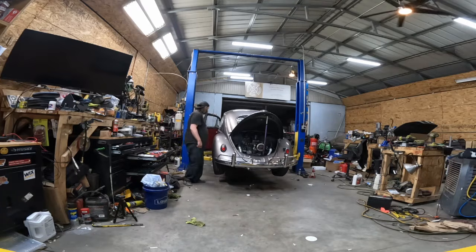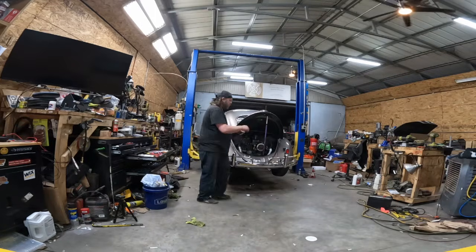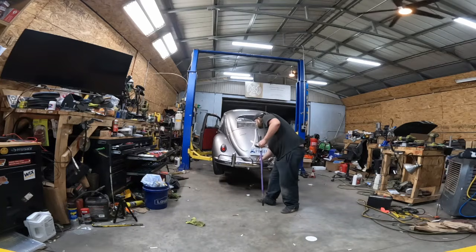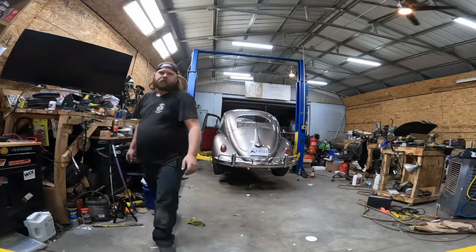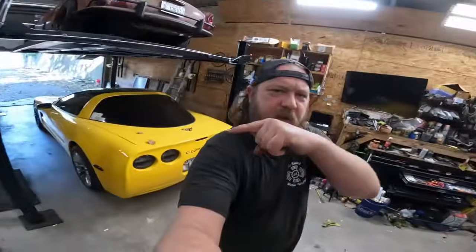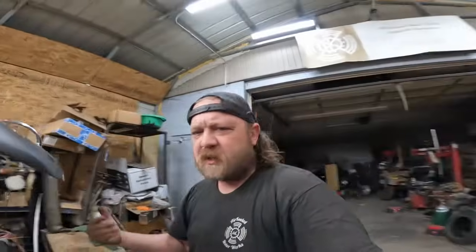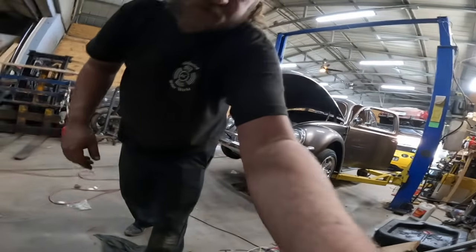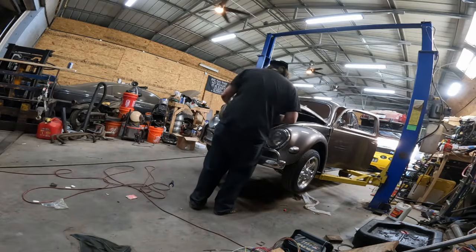Generator light is on. Generator light is off. Put that down. Still got to move the banana. One other thing I had to do is I installed a new dongle under here because the hood wasn't latching. Choke's working. The hood wasn't latching, or it latched too good and didn't unlatch. So that's at least taken care of now.